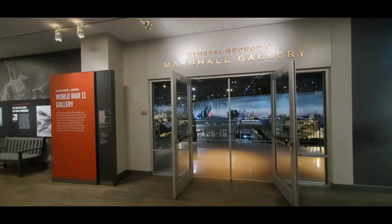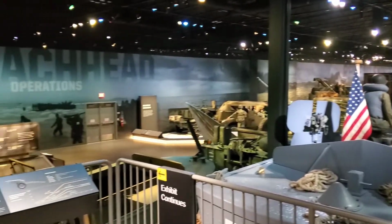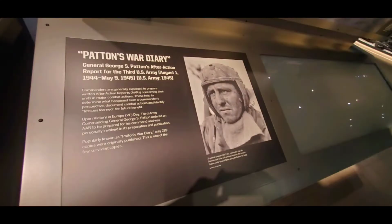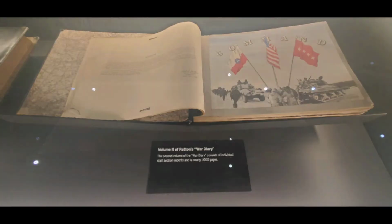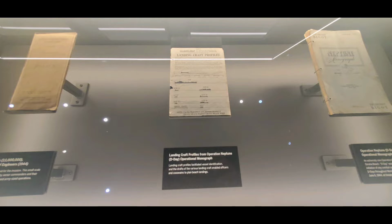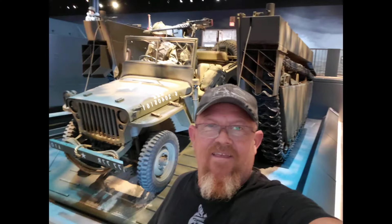As you step through these doors, you have a sense and a feeling that it's June 6, 1944. George Patton, his nickname Old Blood and Guts, was born November the 11th, 1885, and died December the 21st, 1945. He had a list of accomplishments that went on for days, and the same with wars. What you are looking at in these photos are his actual war diaries and his personal diaries. Quite a collection that this man owns. His years of service were 1909 to 1945, and he was a 4-star general.